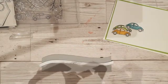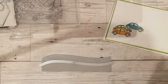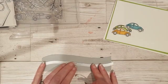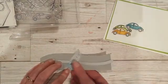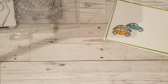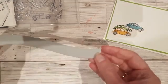Alrighty. So then I'm just going to, as I say, line it up. Oh, seagulls are back. I spoke too soon. Now I'm just going to run this through my die cutting machine again. Now, what we have is a strip of road.